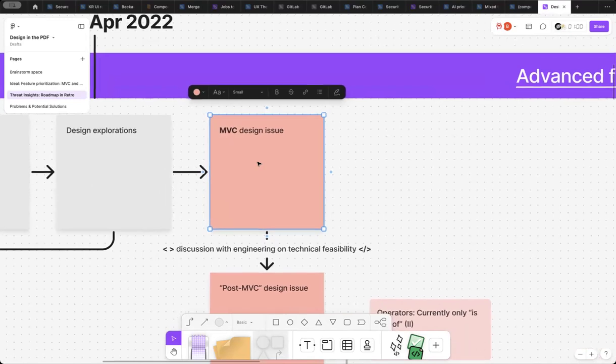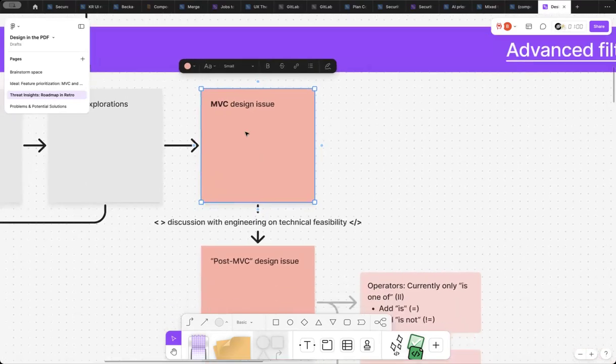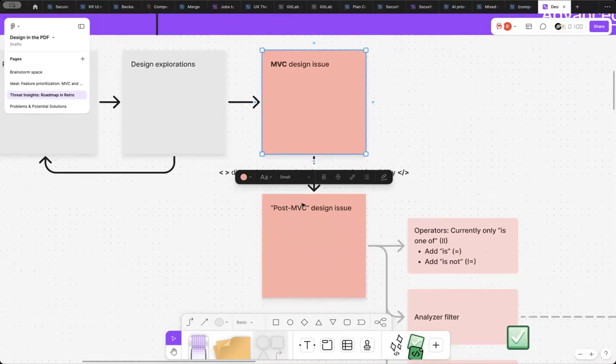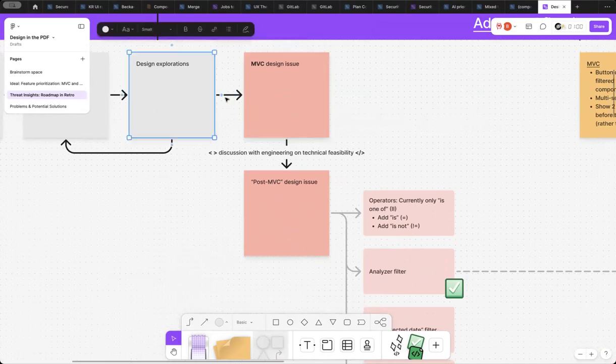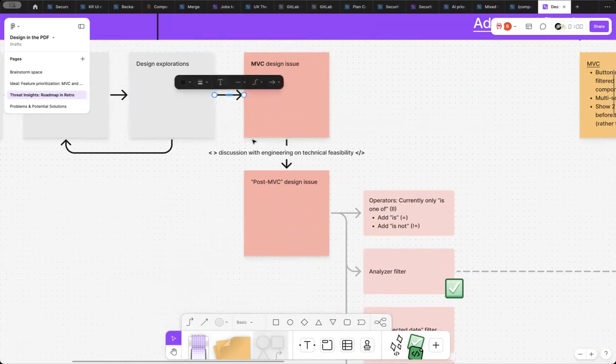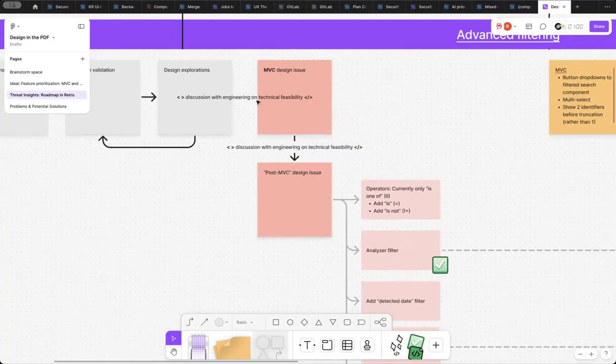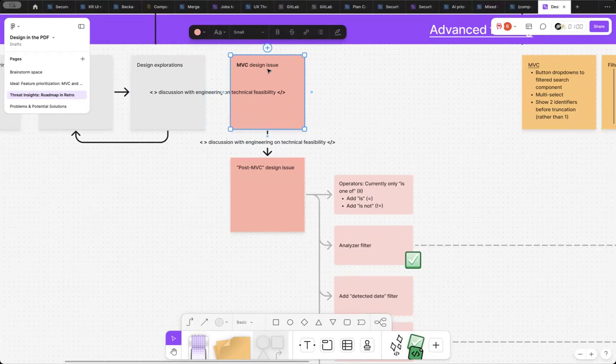So ideally there is an MVC design issue, and then after there's design explorations, there's discussion with engineering. Maybe this should be here, actually. I haven't run this by anybody until presenting right now, but there's discussion with engineering on technical feasibility between the design exploration and me sharing what I'm thinking for addressing the customer problem. And then there's the design issue for the MVC based on the understanding of what that technical feasibility is.